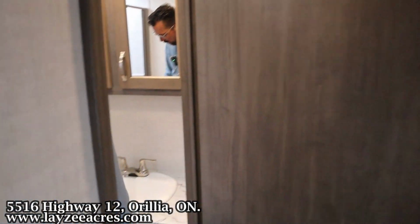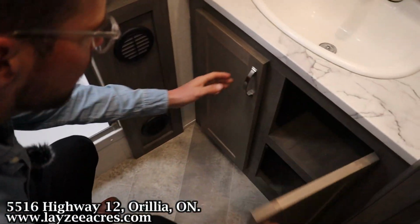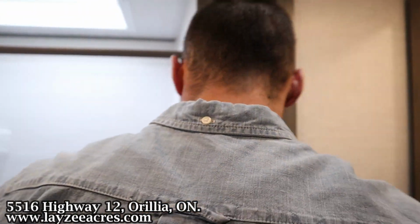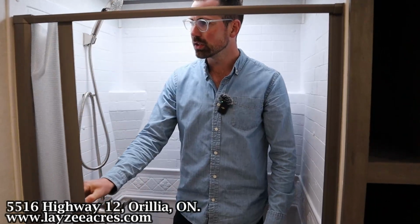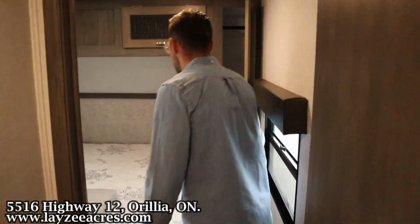We got our porcelain toilet in through here. Dump truck fits. Cupboard space here. Pretty big sink, and then double medicine cabinet in through here. Linen closet, and then I'm 6 feet tall. I do fit in the shower quite easily. Lots of height in here for me. Nautilus style door.